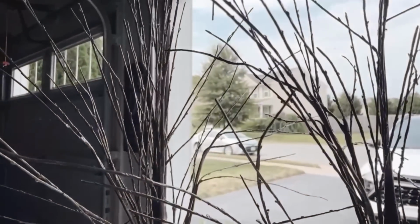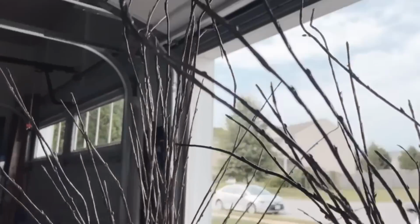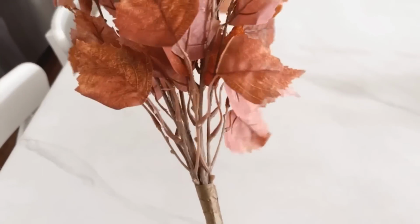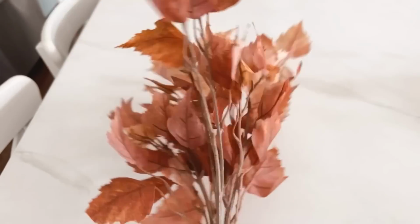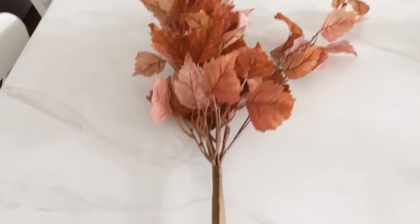Just for reference, these trees are 5, maybe 6 feet tall, but I don't want to leave them bare. We need to add leaves. That's where these fall bushes from Michael's come in handy. I bought several of them last year, and thankfully they were selling them again this year, so I grabbed a couple more. This is why I love them.